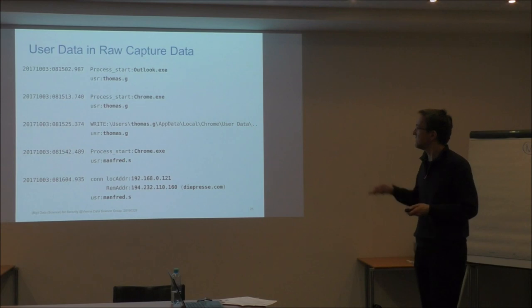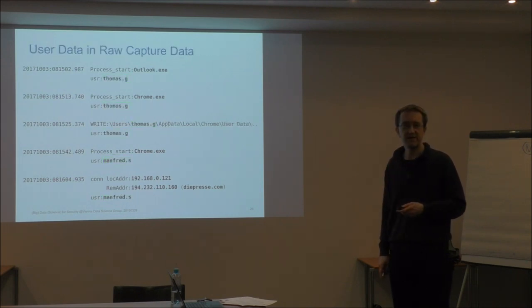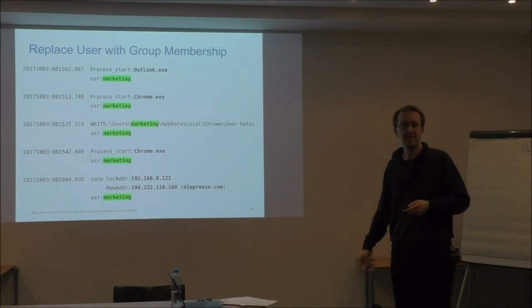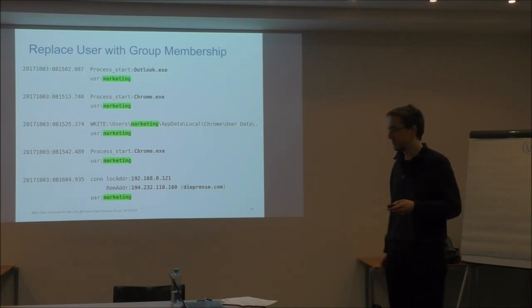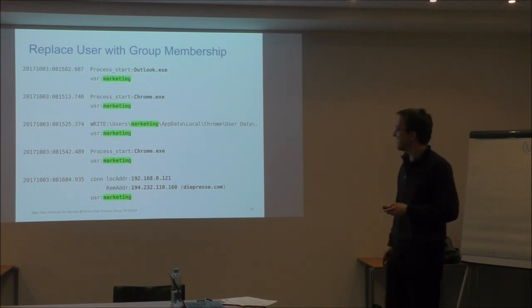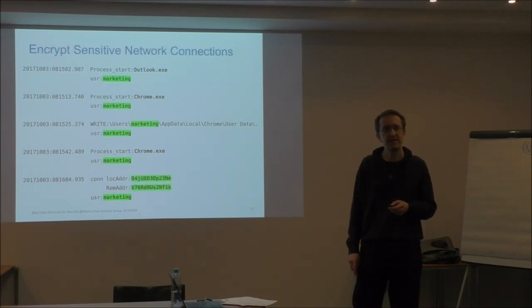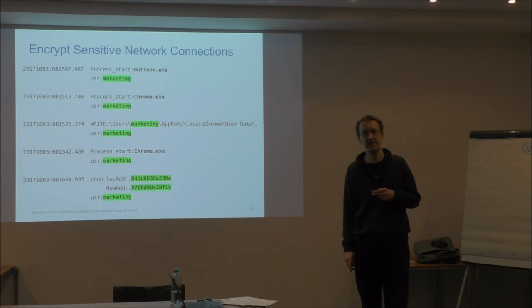So for example, we have this raw capture data that I already showed you, and we could replace Thomas with "one guy from marketing." There are multiple guys in marketing, and we don't care who it was, it's good enough to know it was one from marketing. Or we can encrypt the network address, and we don't care about the address for now, and maybe we need the address later, and then we can decrypt it again.